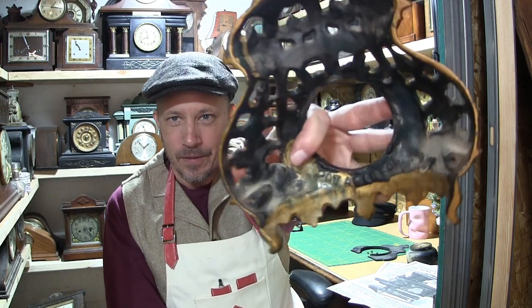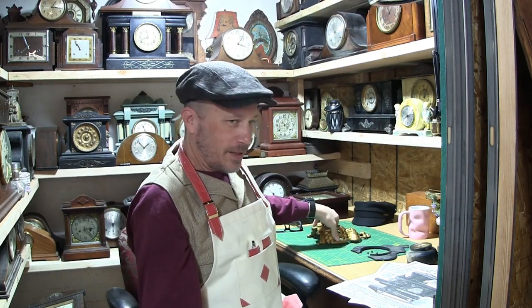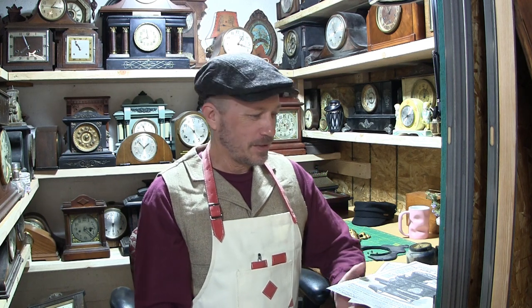So I don't know what happened to this Deemer company, but I couldn't find any name or business called Deemer associated with wood stoves and this patent they applied for. Couldn't find any evidence of that. I did a patent search. So I think these clocks were only made for a certain amount of time between 1903 and 1909, somewhere in there. That's my best guess.